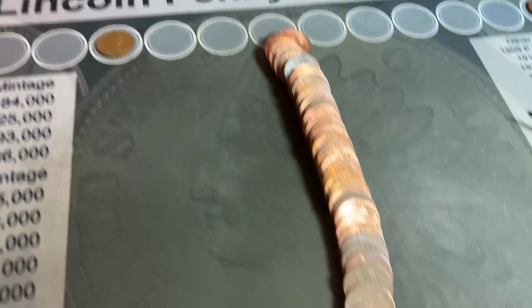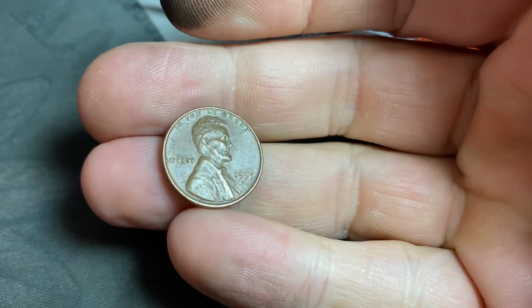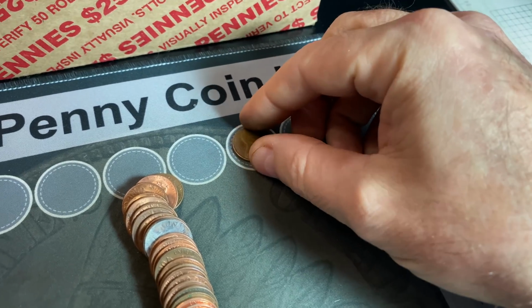Just splashed out roll number 7 and the second coin in, so it was almost an ender. It's another wheat cent for number 4, and that's going to be a 1953 Denver.